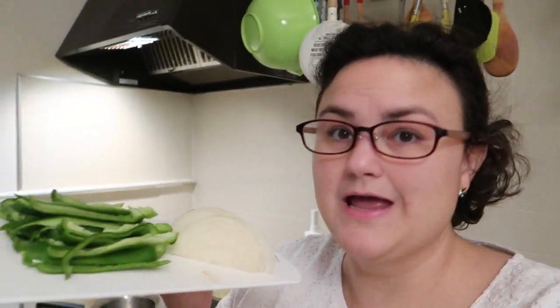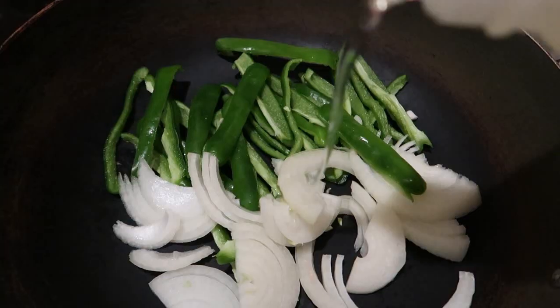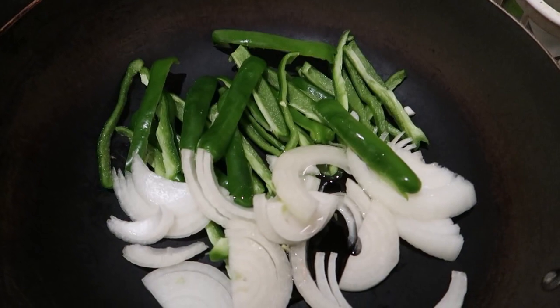I'm adding half an onion and 3 green peppers. That's Japanese green peppers and not American or European. Maybe just 1 green pepper for the Americans out there, because the green peppers here in Japan are tiny. They're maybe 1/4 the size of a green pepper back home. So I'm gonna use 3 of them, which is about equal to 1 large green pepper in America. I'm literally just gonna add this to my pan here with a little bit of oil and let it cook.